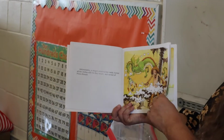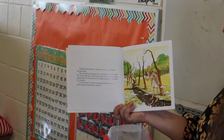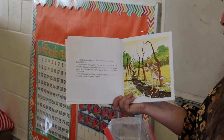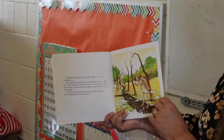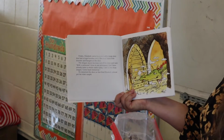Help! Queen Elizabeth decided to chase the dragon and save Prince Ronald. She looked everywhere for something to wear, but the only thing she could find that was not burned up was an old paper bag. So she put the bag on and followed the dragon. He was easy to follow because he left a trail of bones. Ew.